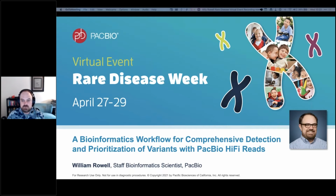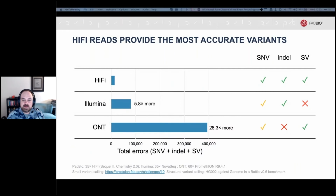Today I'm going to share with you a bioinformatics workflow for comprehensive detection and prioritization of variants with PacBio HiFi reads. Over the past few years, we've demonstrated that HiFi reads are a powerful tool for discovering genetic variation. The read length allows them to be mapped to more parts of the genome than short reads, and the read quality allows for the accurate detection of single nucleotide variants, small insertions and deletions, and structural variants.